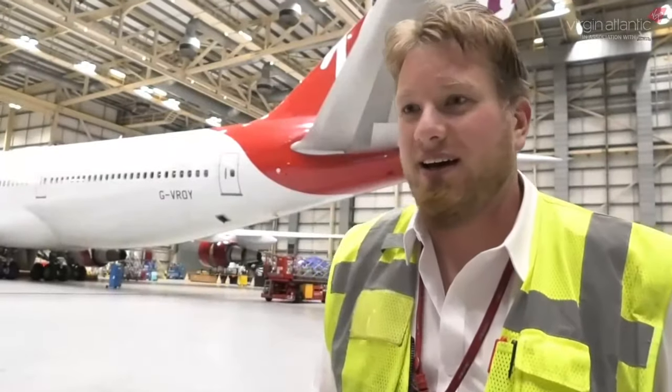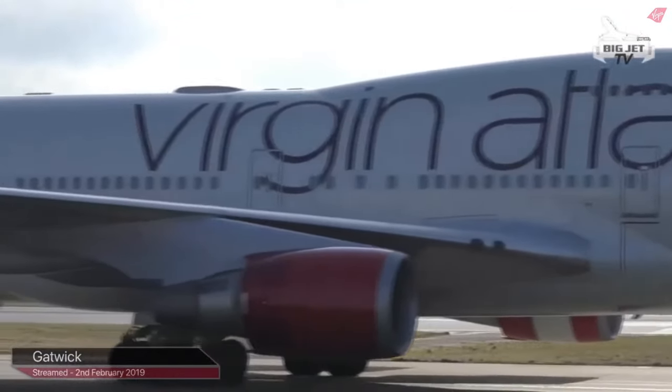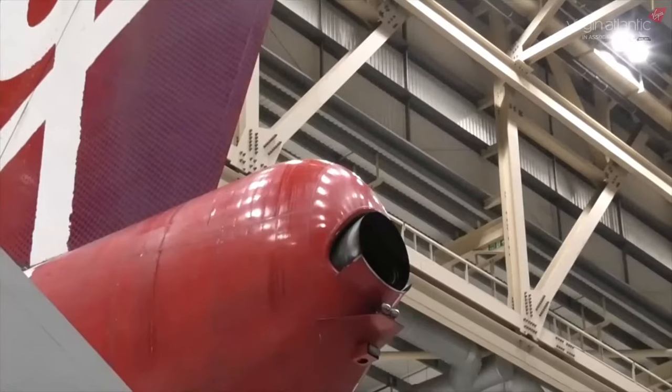Iconic aircraft. I still remember my first day on Gatwick line, meeting the jumbo for the first time, and it's just that iconic aircraft with the bubble, and it will be missed.